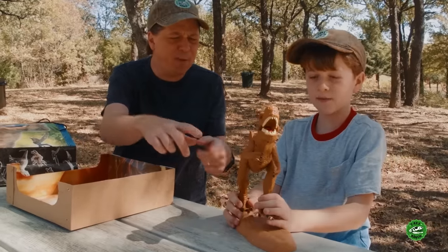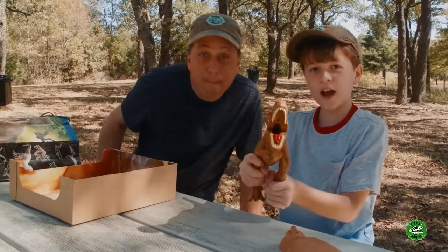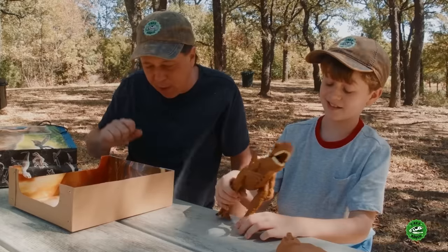And then you maybe aim. You should take him off the stand for this part. Okay, there we go. Aim it. Ooh, okay. You fire. Oh, cool. Yeah. Okay, we can take that out in the park, and T-Rex would never know we had a sleepy dart blaster, huh? Yeah.